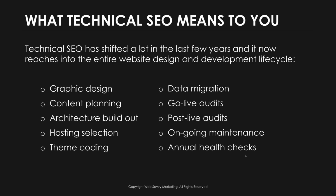It's graphic design and content planning and that architecture build out, whether you're using content silos, whether your graphic designer has built in some breadcrumbs, are they forcing things into tabs and one page when things should be 2 pages, your hosting selection, because you have to have secure, fast websites, your theme coding.